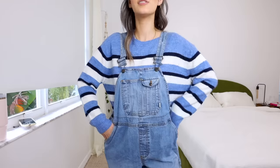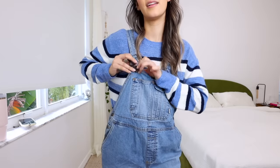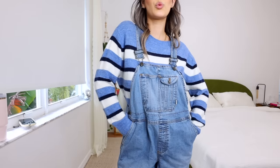This is what you want when you wear overalls. You want the sleeves, like the armpit area, to be bigger so that once you tuck it in, you kind of get this like little winged effect when you wear the overalls. And that's what gives it such a like lived in look. And then of course my black high top Converse, a great fall staple. I just love overalls so much and every time I see them, I just have to pick them up. This is definitely one of my favorite looks by far.